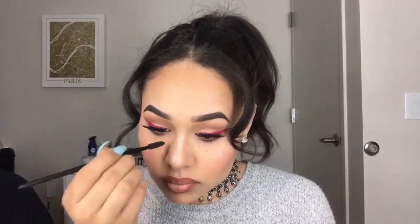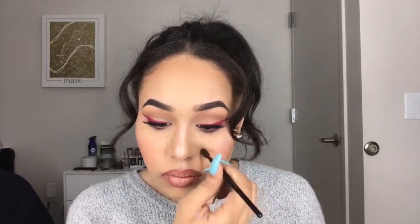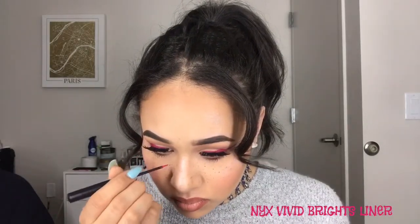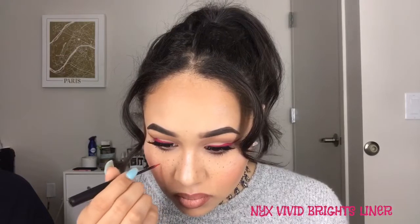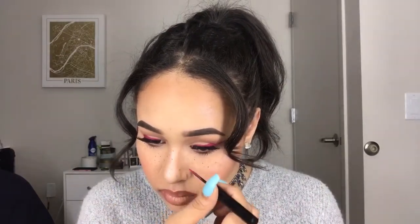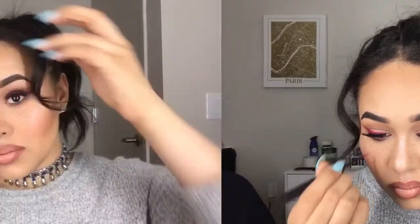And like I said, I'm just going to be stamping that all over my face. Something about the tip of this spoolie brush just gives it a unique shape every time I stamp it, which makes it look more real to me. And then I'm just going to be taking my Vivid Brights liner again, and I'm going to be stamping that, making little dots on my face as well, so that I can have some little pink freckles, because who doesn't like pink anything? Pink freckles, pink liner, just bomb.